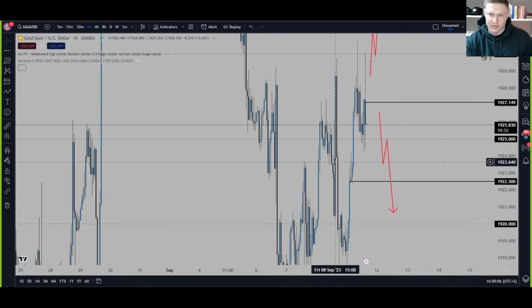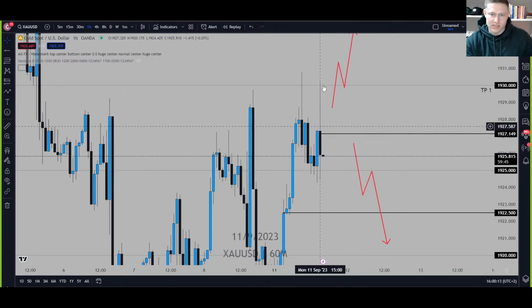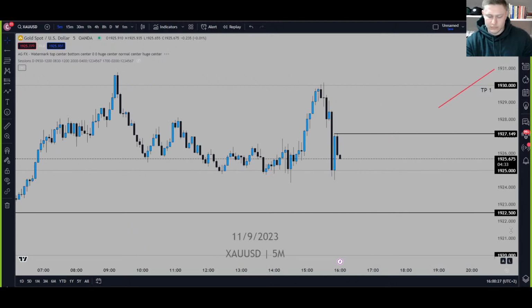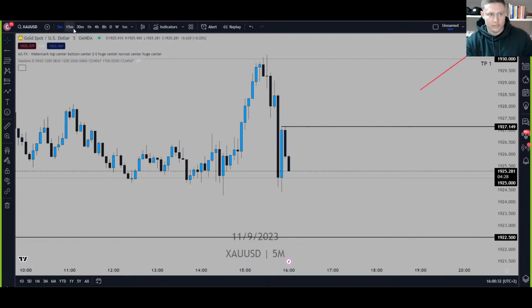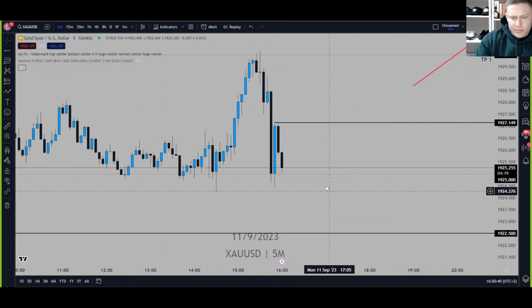Okay, so you've closed bearish there on the hour. Yes, we've closed in the range. We've closed above 1925. But what this is telling me is that we've had a strong rejection of 1930. Okay, so let's see here.